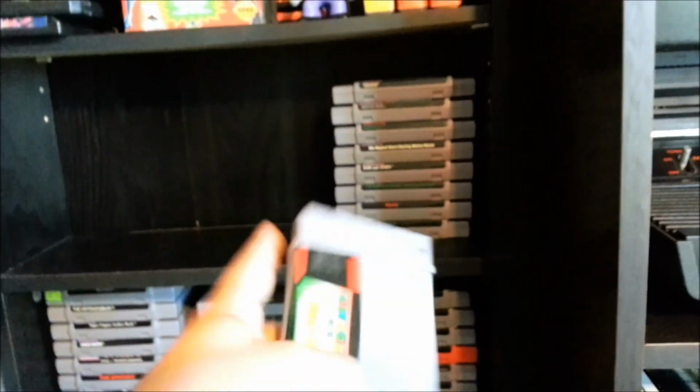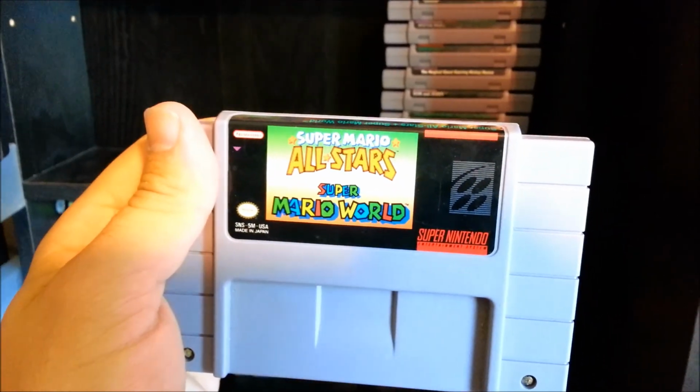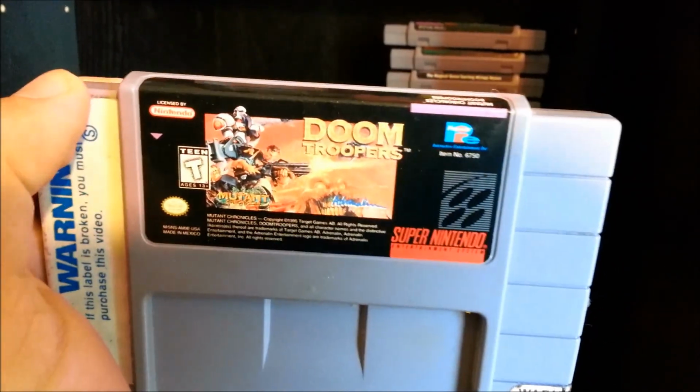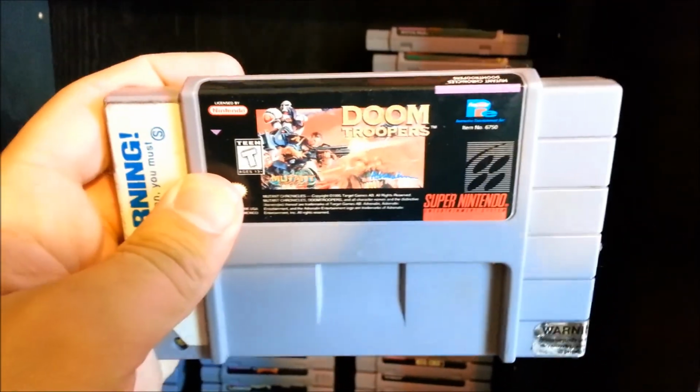This is Super Mario All-Stars with Super Mario World. The other All-Stars you saw did not have the included Super Mario World, so it's kind of cool to have this one, because I love Super Mario World. What else we got? Doom Troopers. Now I've been meaning to show this one in my videos for a while, but this one is really cool.